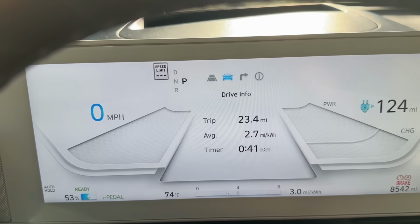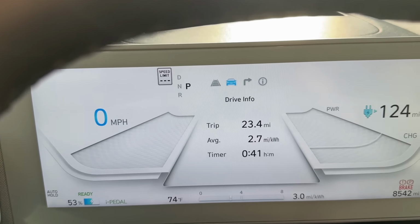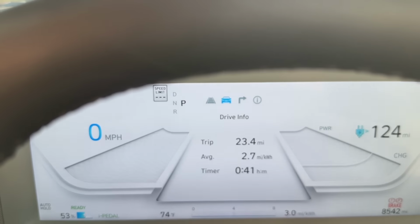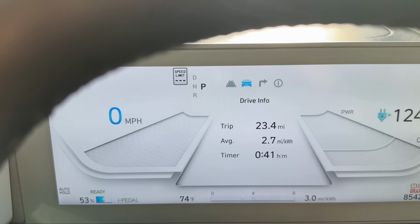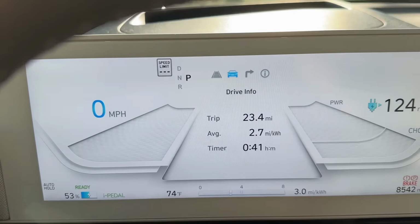So in this trip, it was about 41 miles, and I went from 73 to 53% battery, so I lost 20% of the battery. Now, you'll also notice here, I've got 124 miles. That is about 50 miles of loss, I guess, if you will. So it's saying out of a 41-mile drive, I went about 50 miles. So really, overall, that is not bad.